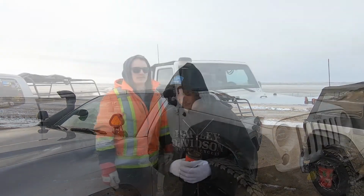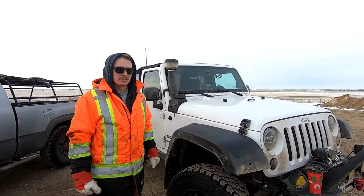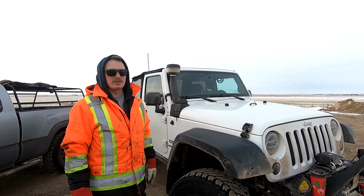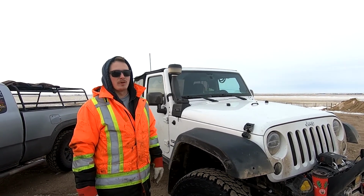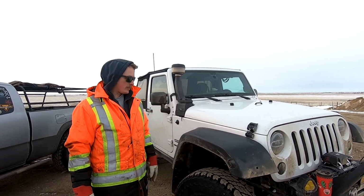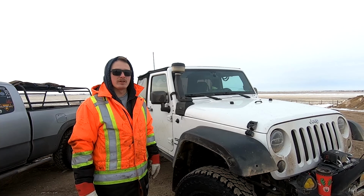Now on to Cal. This is my 2014 Jeep Wrangler. I've got 33-inch tires and 17-inch rims. Another thing you forgot to mention, these are 10-ply tires, so they can take a lot more abuse, like sidewall damage and stuff like that. Unfortunately, I've had no damage yet on my tires. These things have been very good for the last year.